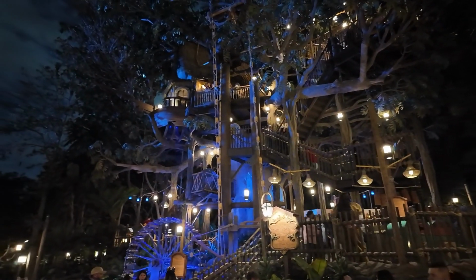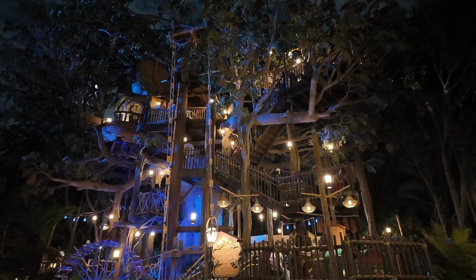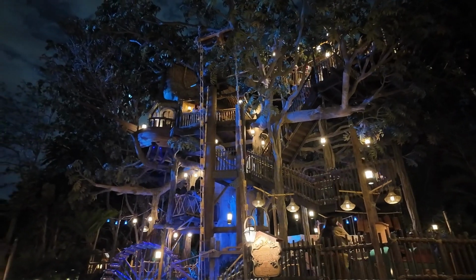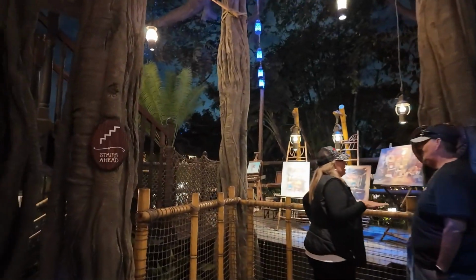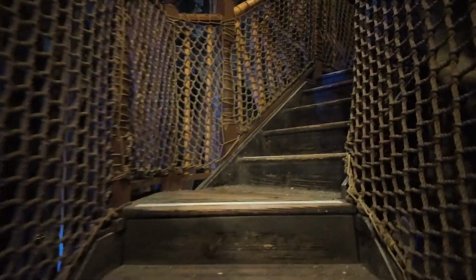Right then, here we are at Adventureland Treehouse, inspired by Swiss Family Robinson. Let's go for a walk in a treehouse, because the one thing you do not do enough of at Disney is walking. Okay, a lot of stairs. A lot of stairs. Yeah, no, of course, just because this is the first floor.